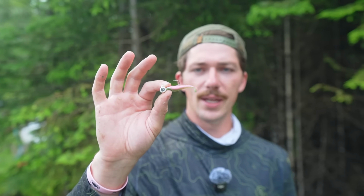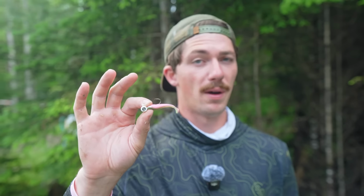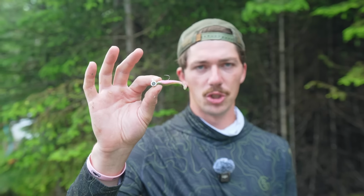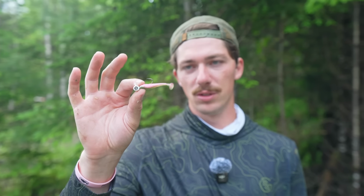We threw a little tiny Guggen soft plastic around, and that ended up catching one of our biggest largemouth. I think our biggest largemouth of the day, sight fishing. That was such a cool eat. It wasn't on a bed or guarding fry or spawning. It was just a fired up Northwoods bass. So that was a lot of fun. The Guggen soft plastics are awesome.